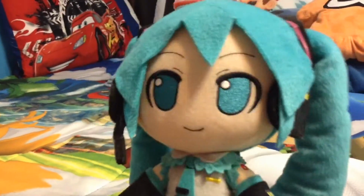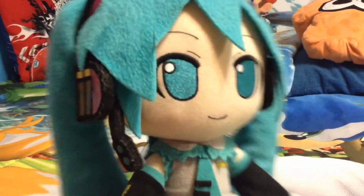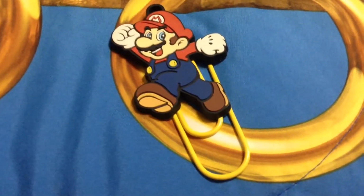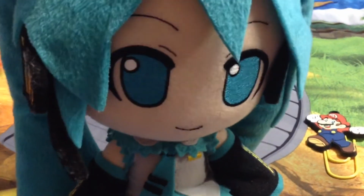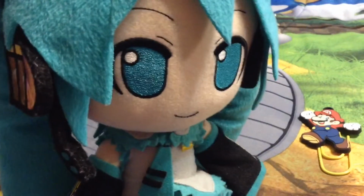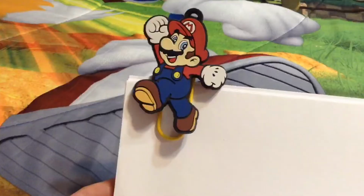Okay. Anyway, we're gonna be showing off some bootlegs that he owns. And we'll be starting with this paperclip. Though I think on the box it said that it was a bookmark. So, really I'm not too sure. And here's the back of it. See? No licensing. Here it is in action. It's just a paperclip. But why does it leave marks? Well, it's a bootleg, so what did you expect?